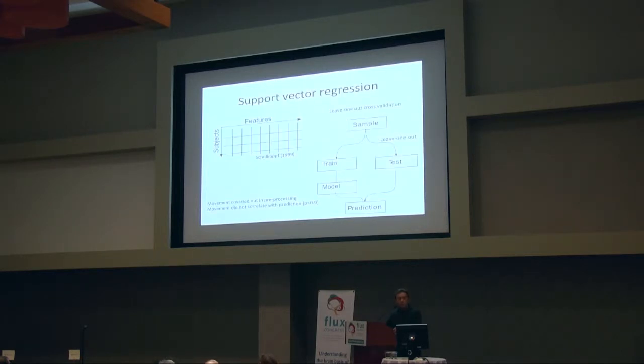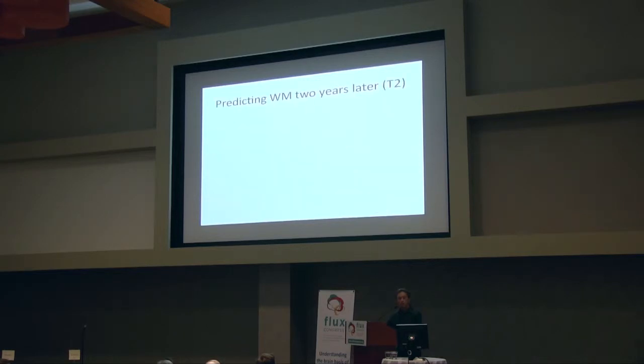And what we used is a multivariate approach with a support vector regression where you train a model and you validate it by leave-one-out cross-validation. For the fMRI, we co-vary out all movement parameters during the pre-processing, but we also do a sanity check in the end to see that any predictions do not correlate with the quantified movements. So, first of all, we just looked at the data from time point 1 to see, does it at all correlate with performance on the working memory task 2 years later? And we do get correlations for both the BOLD data, the fractional anisotropy from the DTI, and the gray matter density from the structural MRI.